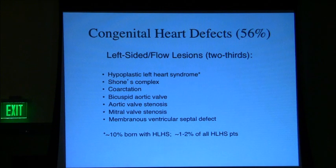What I learned over the years is a number of really fascinating things, from a scientific standpoint, about Jacobson syndrome and heart defects. First of all, about half of all children with Jacobson syndrome have a heart defect, and it's basically independent of the size of the deletion. Whether it's a small deletion or a large deletion, you can still have a heart defect, and it can be any number of heart defects.